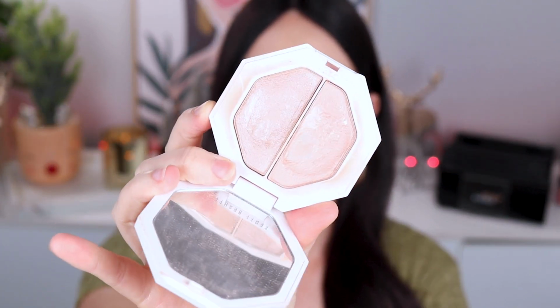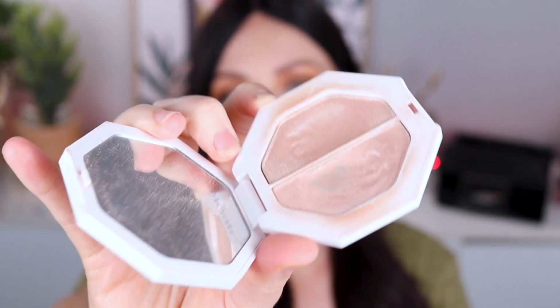However, I just didn't try another highlighter that I liked more, but I didn't really buy a lot of highlighters last year, if I'm being honest with you. So I chose last year the Fenty Beauty Kilowatt highlighter. This is in the color Lightning Dust and Crystal Fire. You can see how much I've used this. Obviously, it's a product that I've liked and loved, and I still do really like it.